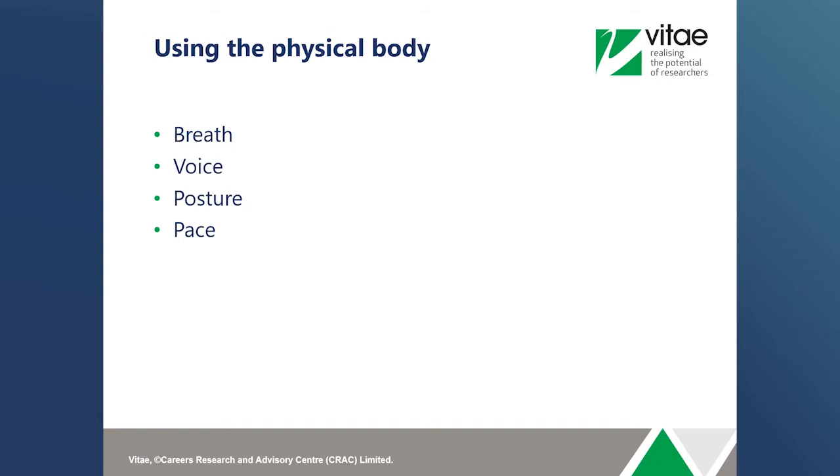Using the physical body to control nerves and build confidence can be very effective. Here we can employ some skills that actors learn at drama school. When I was younger, I did a lot of musical theatre, and when on stage we were always told to look up and project our voice. We also used breathing exercises to control our voice when singing and delivering lines. So using the breath, the voice, and did you know, for example, that Margaret Thatcher changed her voice to make it sound lower and therefore more commanding? Posture, which is a really good one to know about, and pace can all help with delivery of a presentation.